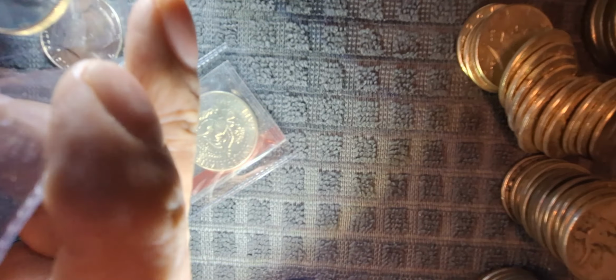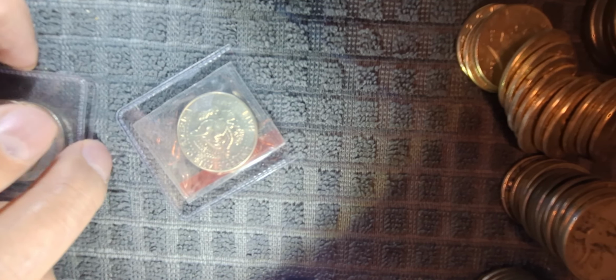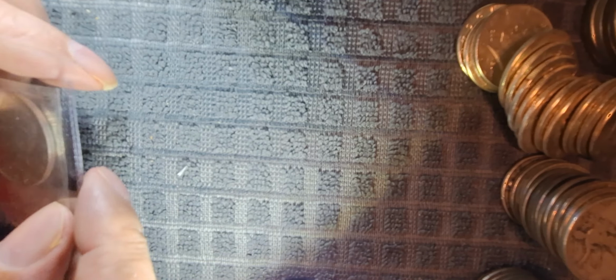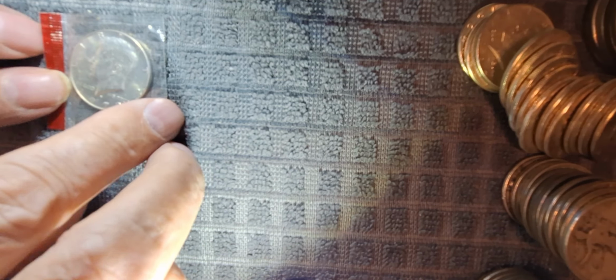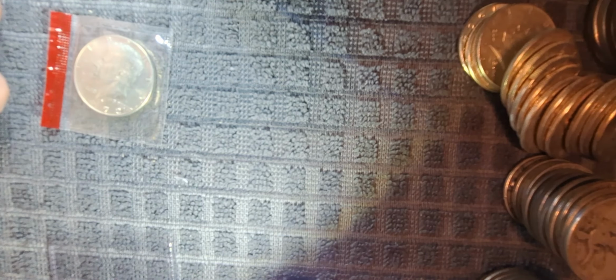This is another 76. Put that on top of that. Put that over here with that. And here is a 1970. Wow. Inside a packet. Okay, there's another. This is what they did. They put them in packets like this, and then they sold them. They put them in sets and sold them. But they were all meant to be sold to coin collectors, not to be put into circulation.